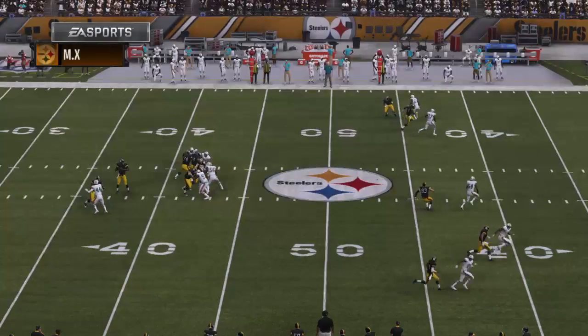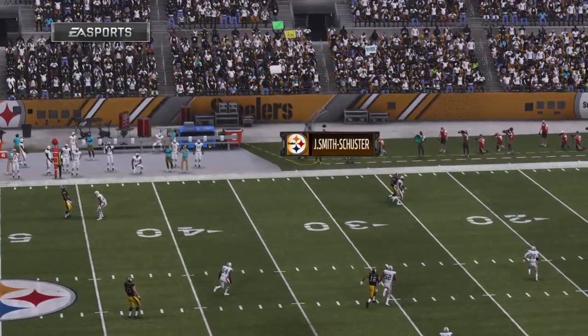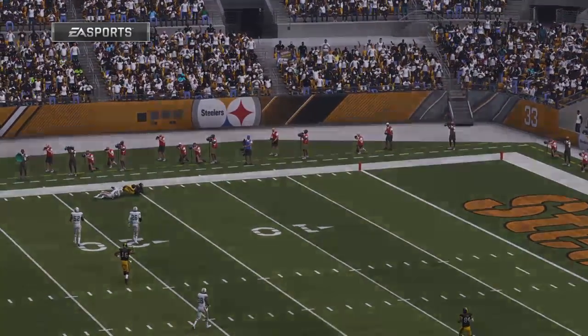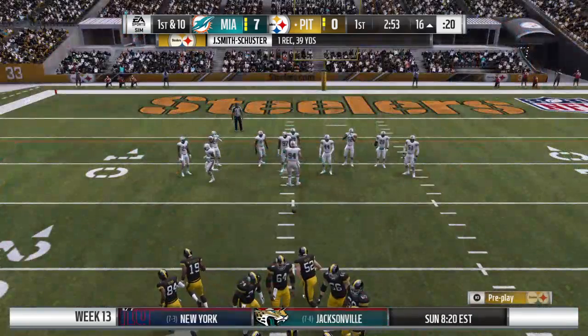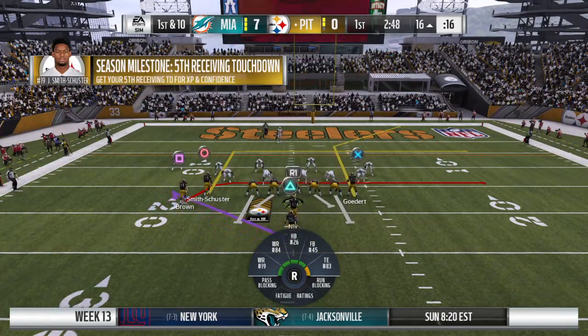That was an excellent read right there. Saw cover 1. That means it's just a single high safety. So you know if you throw the ball to the outside part of the field, help is going to be a little bit late getting there. And he puts one out there for a big-time completion. So the big play means just like that, they'll operate from the red zone now on first down.